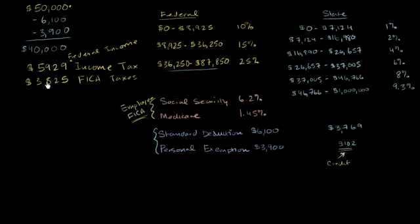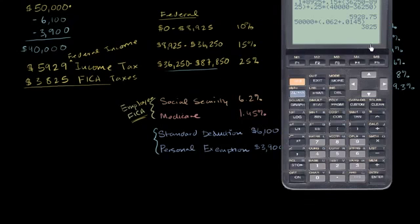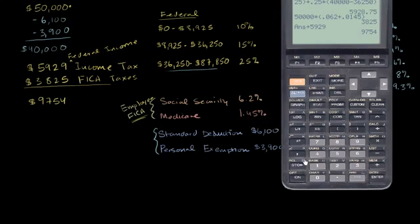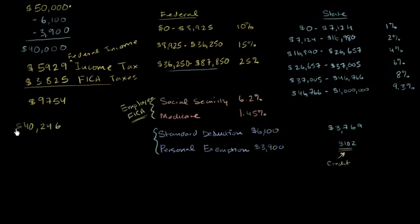But now we have all of the taxes that you are going to pay, or all of the things that are going to come out of your payroll. And so we can add those two things up. We have the $3,825 plus the $5,929 gets us to $9,754. $9,754 in total federal things that are taken out of your paycheck. And so your take-home pay is going to be $50,000 minus 9,754. It gets us to $40,246. So $40,246 is what you are left with if we just take into account the federal taxes and the FICA tax that are taken out of your pay stub, essentially.